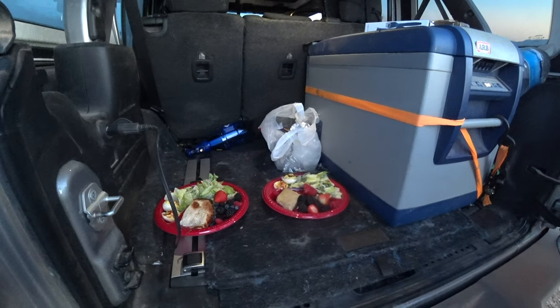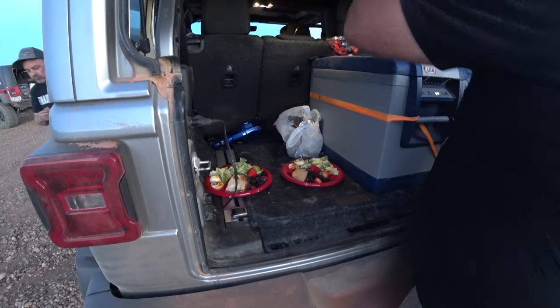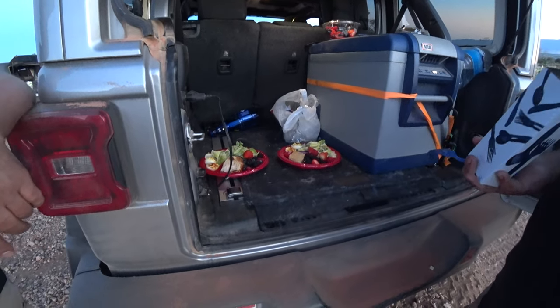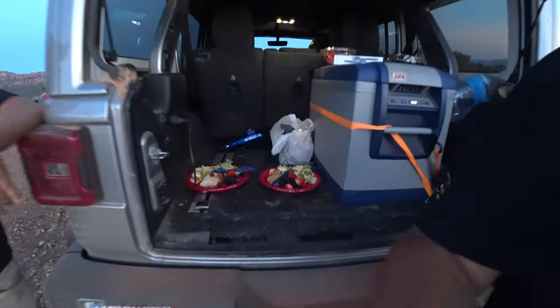Come over here. Dude, you guys said we're gonna do dinner on the trail. You know what I said? Okay. I'm gonna do dinner right on the trail. Well, as you can see, I have some good food. Thanks to the Road Pro, hot turkey dinner out in the beautiful Sedona desert.